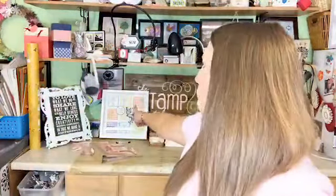Then the last class is sampler class. I changed the name. It's the sampler class. And a sampler is, you can kind of see it right there, which I'll show you in just a second, but it's frameable art. And it's called a sampler because you kind of make these little squares that are samplings of a bigger project, sort of.